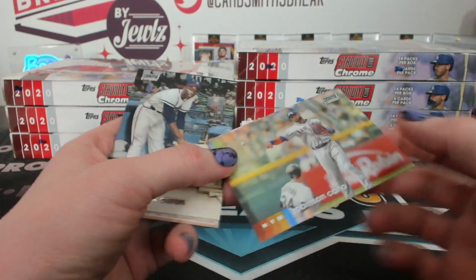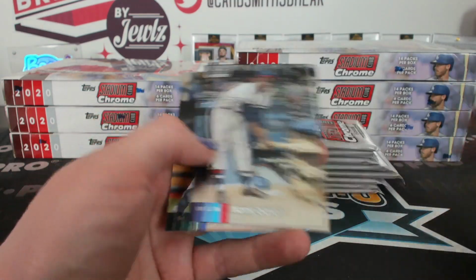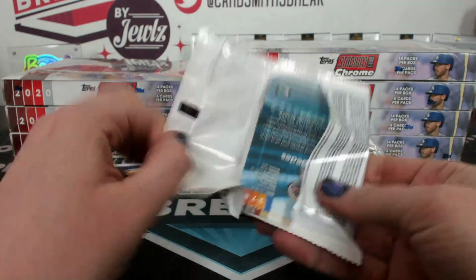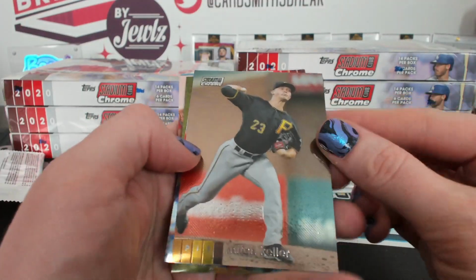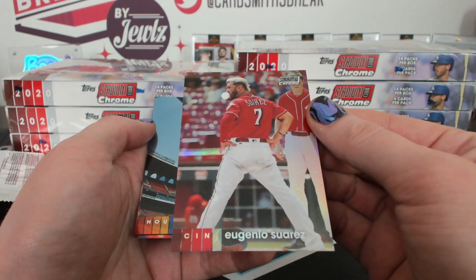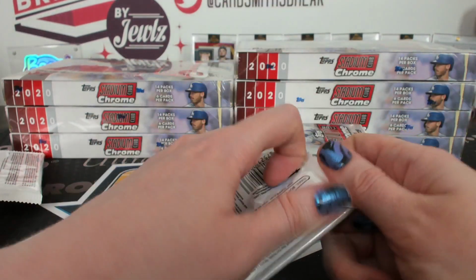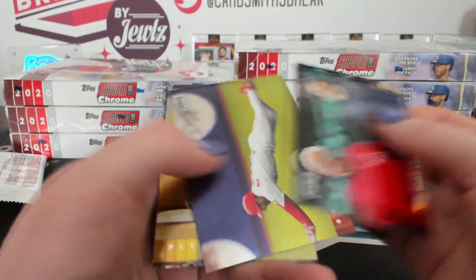Cano refractor for the Mets. Muggy. Suarez refractor for Cincinnati. Butt shot. Stu, I'm waiting for you to open that. As soon as you put that lot of Molina autos up for 38 cents, I'm hitting buy it now.